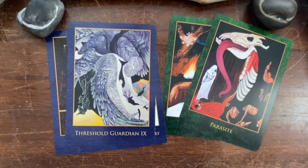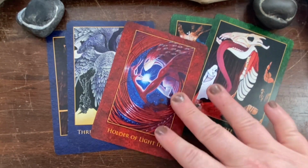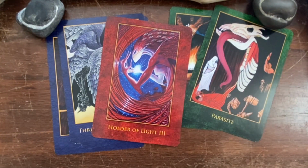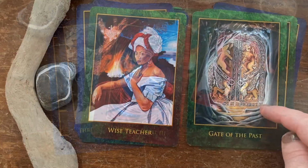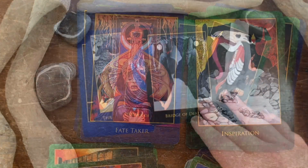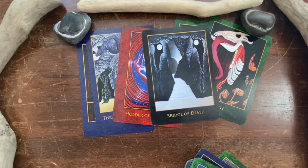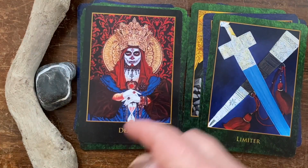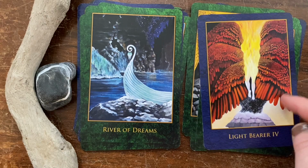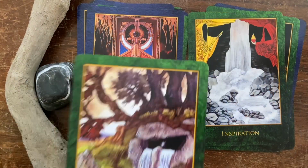You also have, I think it's 4 of these red cards. Now, these are the divine realm, so the realm that we can't go into as humans. And then you have some black cards, like this one here. Now, these are for the realm of death and the underworld. Now, some cards have 2 colours on the borders, and that means that they belong to both realms.